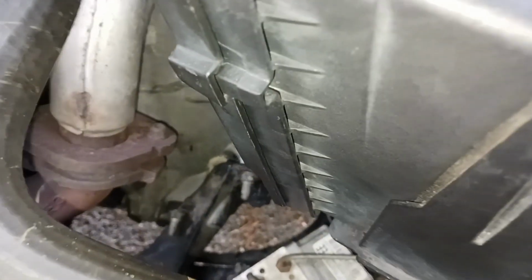So I'll give it until he gets here. He messaged me a few minutes ago, said he was on his way, so I'll just let it sit here until he gets here, and then we'll get under and see if we see anything leaking.